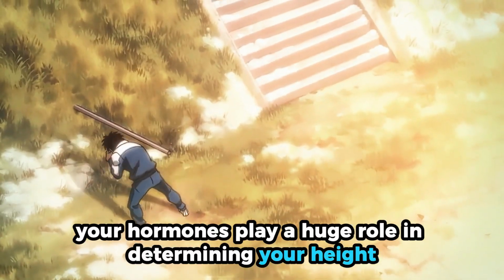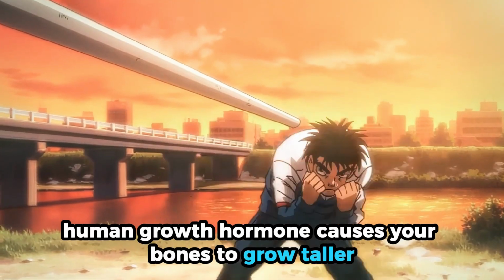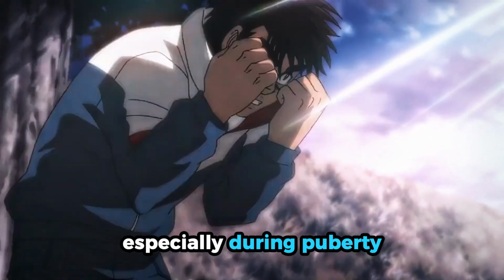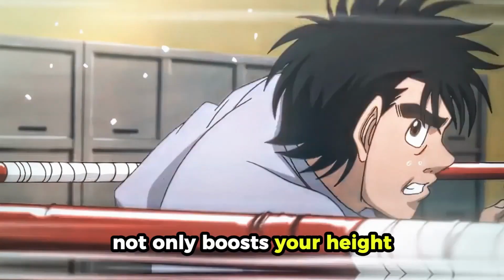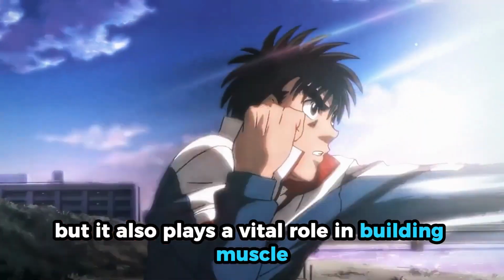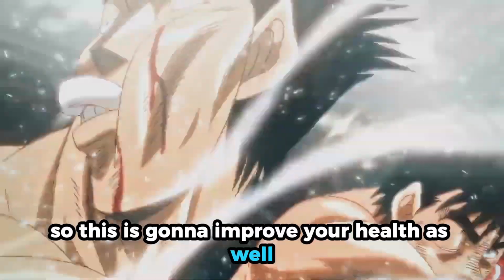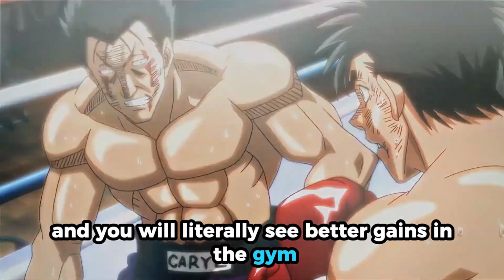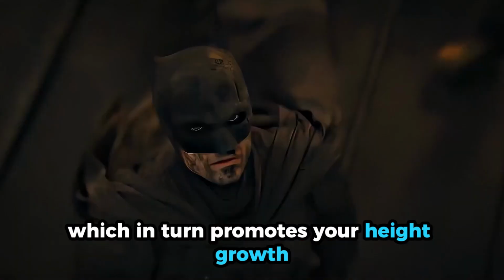Your hormones play a huge role in determining your height. Human growth hormone causes your bones to grow taller, especially during puberty. Boosting your human growth hormone not only boosts your height, but it also plays a vital role in building muscle. So this is gonna improve your health as well, and you literally see better gains in the gym. This also helps regulate testosterone, which in turn promotes your height growth.